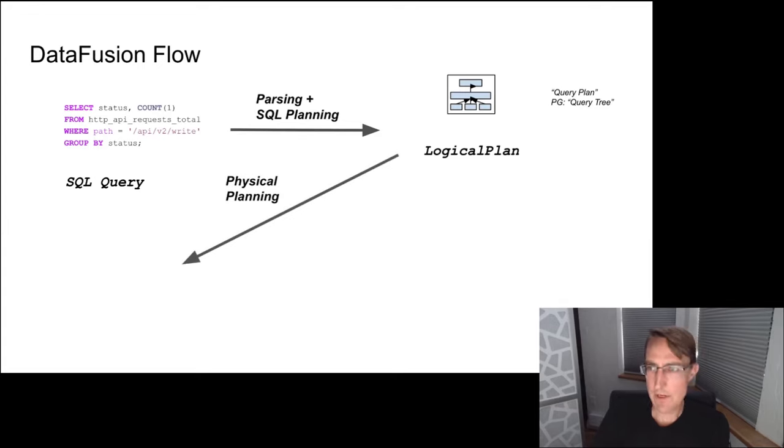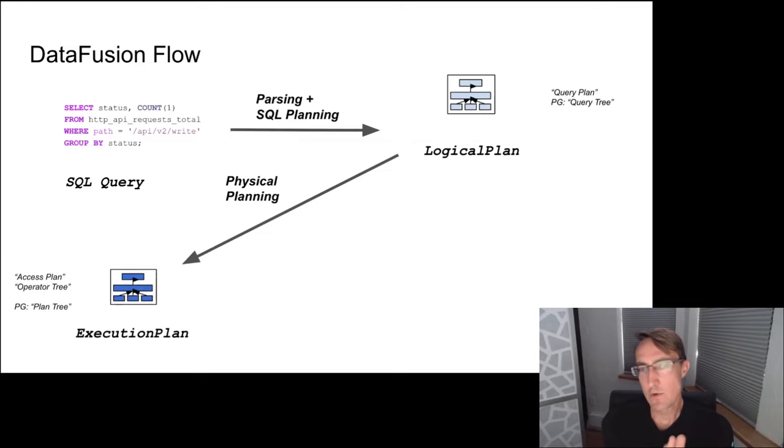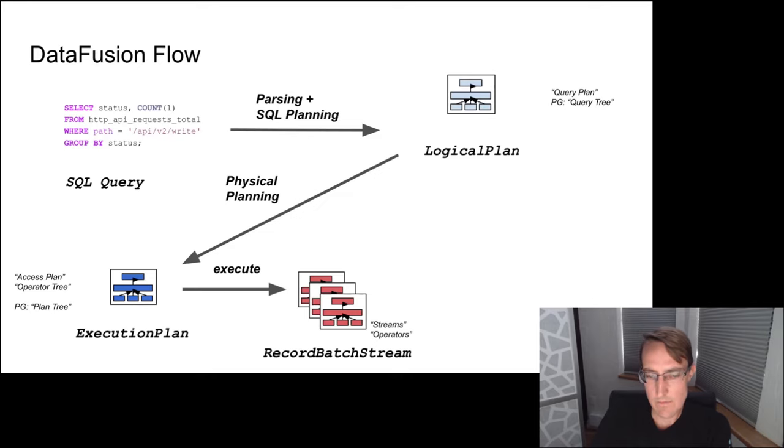Then there's a step that goes physical planning. You have a lower level execution plan. So that would be called an access plan or an operator tree, perhaps. I think Postgres calls it a plan tree. And then there's a subsequent phase called execute in DataFusion, which actually creates the streams, what would be called operators. So those things are the actual things that are touching the data, calling the Arrow kernels, doing the low level vectorized operations. So that's the high level planning flow.